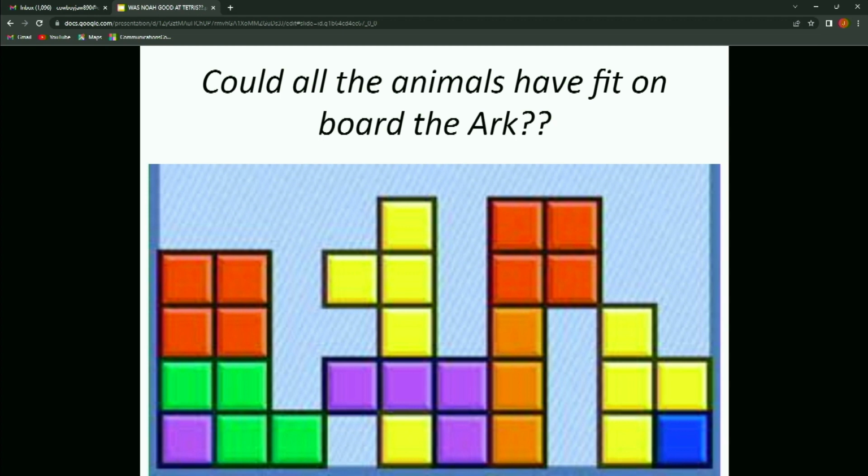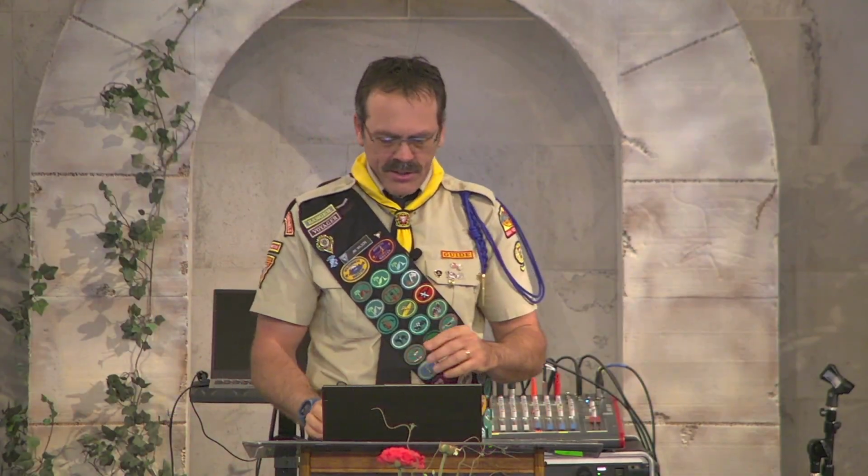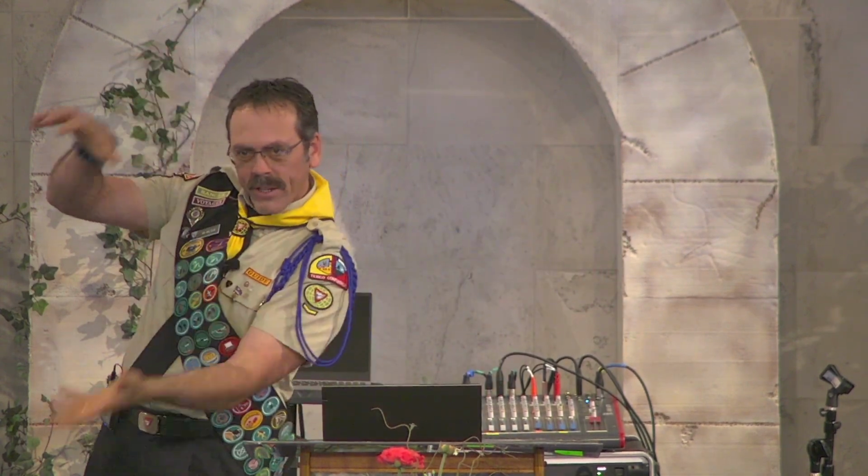So looking at the idea of hibernation, I can't necessarily completely prove it all scientifically, but we're going to look at the animals coming to the ark and discuss that a little bit. So could all of the animals have fit on board the ark, hence the idea of Tetris? Did Noah have to try to figure out, okay, if we turn this animal this way and stick him here, did he have to do that, or was it something a little bit more manageable?